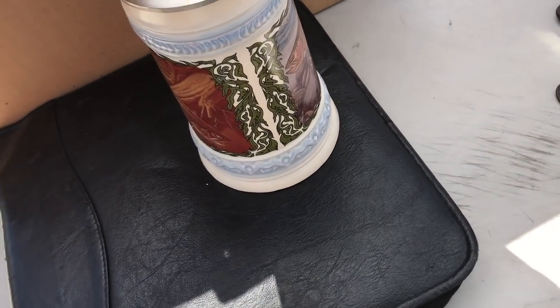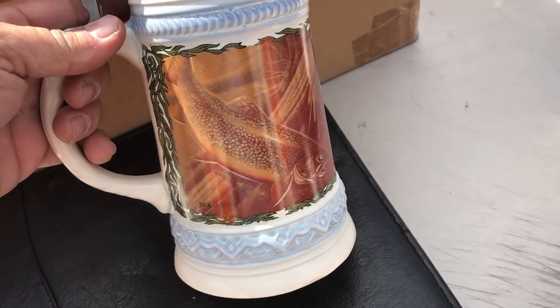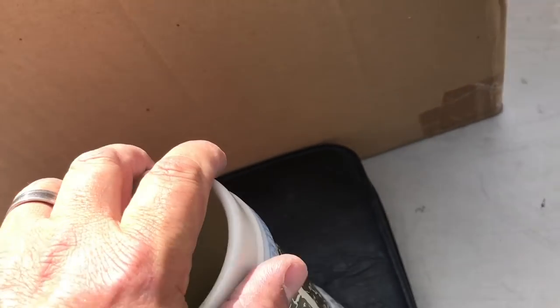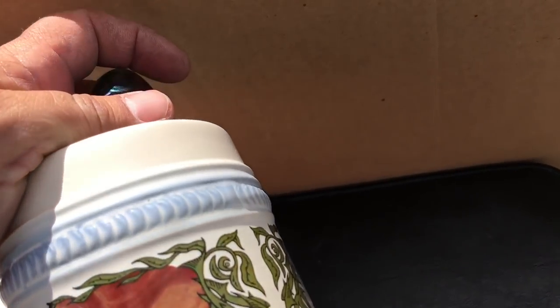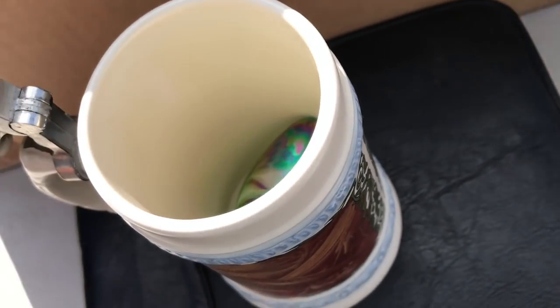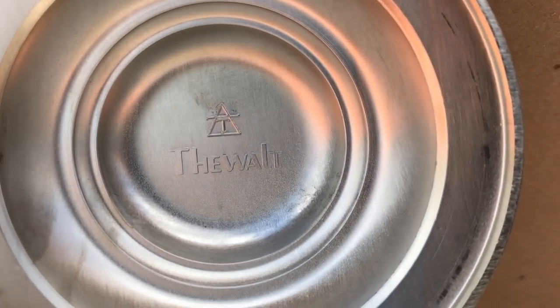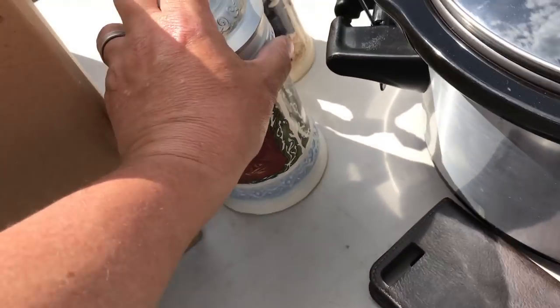Let me see another one right here. Huh, so this one's not quite as elaborate looking. What's in here? Oh geez, I'm gonna break the dang thing. It's a glass egg. Definitely a cheaper lid. What the heck does that say? Made in Germany though. Alright. These sell good on eBay.